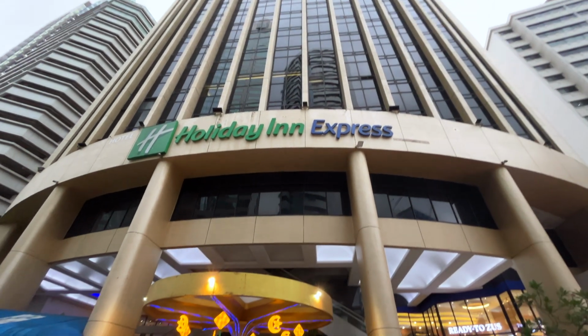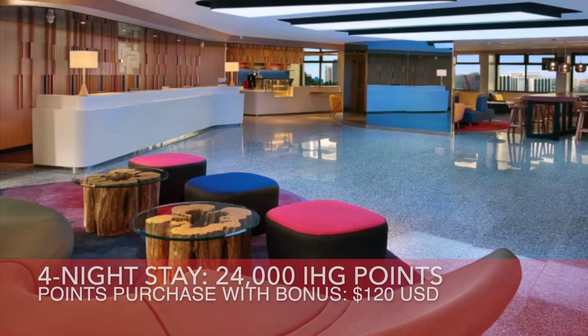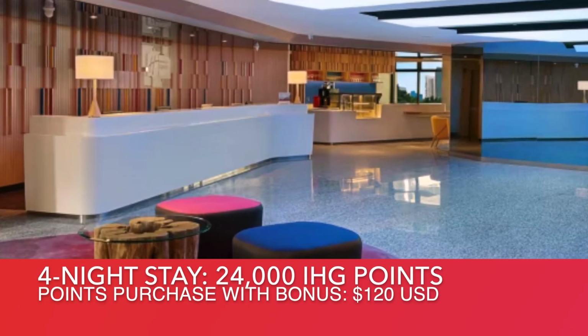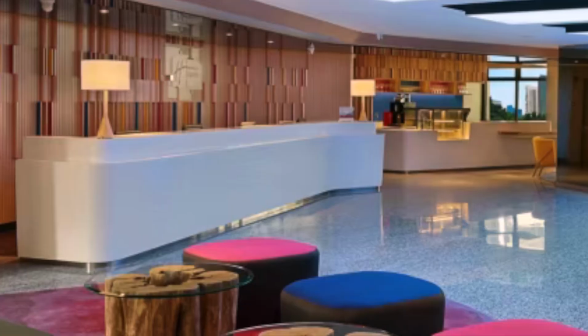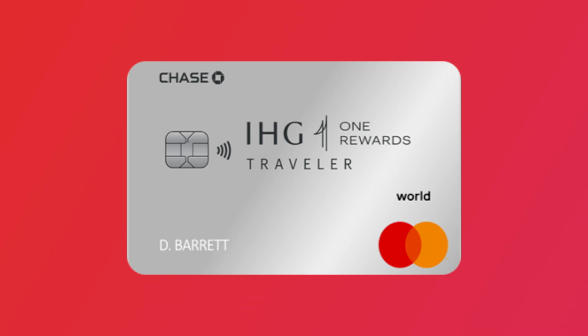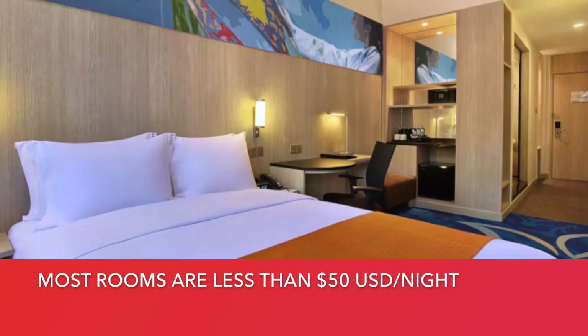We used our IHG points, which we bought during a 100% bonus promotion through our IHG Credit Card, so the 4-night stay was only 24,000 points at a cost of just $120 USD with the promotion. The regular room rates are very reasonable at under $50 USD a night.